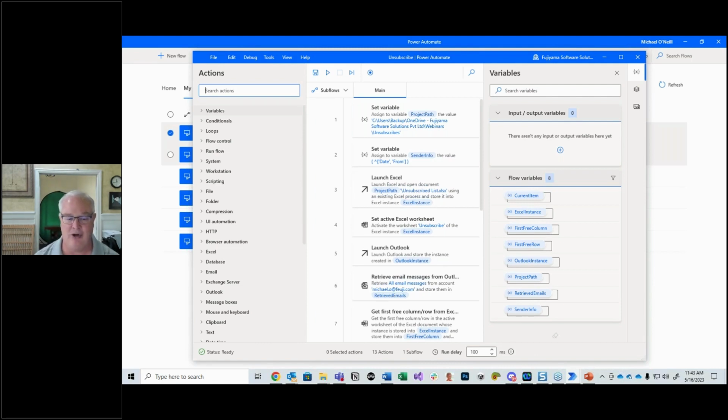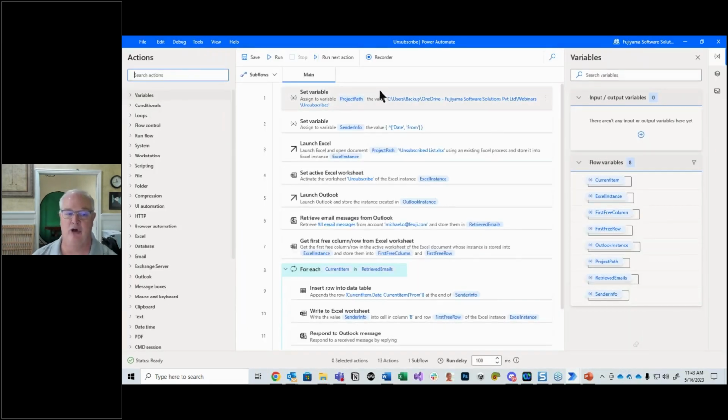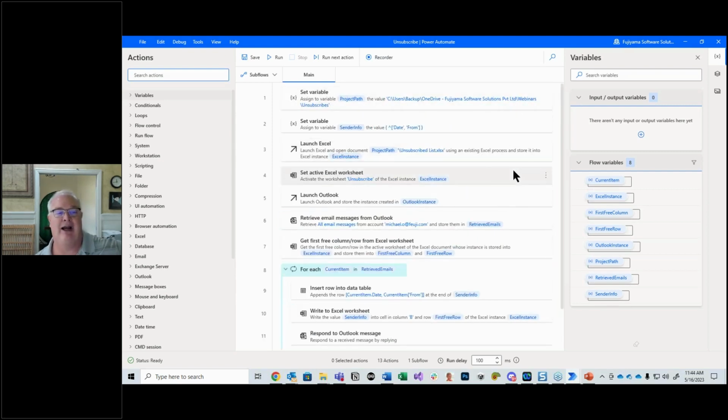What I'm going to show you is I built it here inside of Power BI Desktop, and in Power BI Desktop, I'm loading up Excel, I'm launching Outlook, I'm reading my emails, I'm retrieving specific emails that match the criteria. Based on those, I'm copying those over into Excel so I can make sure that we remove them entirely from our mailing list. I then go back to Outlook and I make a response. This uses, for example, this for loop here. So let me kind of walk you through how I'm doing this.